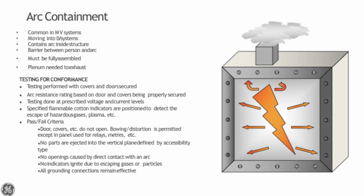So arc containment systems. Offshore, it is required and is in place in every medium voltage system. Only now are we starting to see that move into low voltage systems. The idea is that we will contain the arc inside the four walls of the piece of equipment, and we will vent it away from where personnel will be. So it needs to be designed from the ground up. Every nut and bolt needs to be designed as part of this system to ensure there are no weak points, and then it needs to be exhausted somewhere.